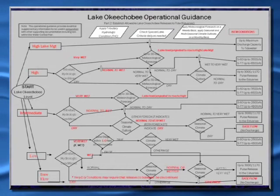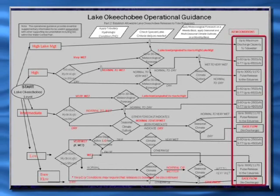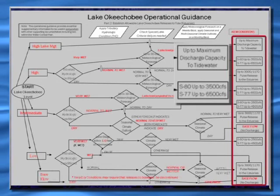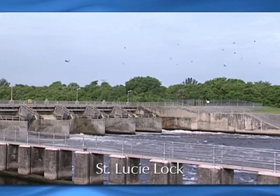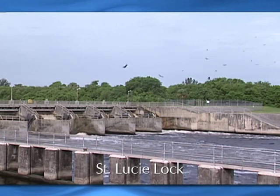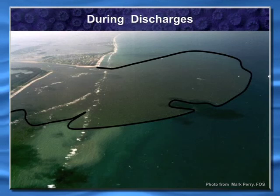So we're right now experiencing a release, and they make release decisions in a very simple model here. Right now we're experiencing a release of about 250 cubic feet per second. If you look at this chart here on the right-hand side, you'll notice that the maximum allowable releases can be upwards of, you know, 3,000 to 7,000 cubic feet per second at any given time. So this is a very moderate release that we're experiencing right now. It can be huge flushes at certain times.